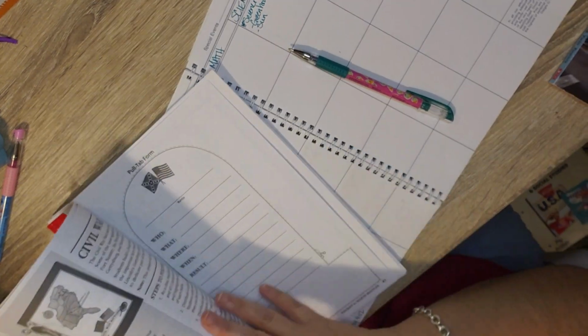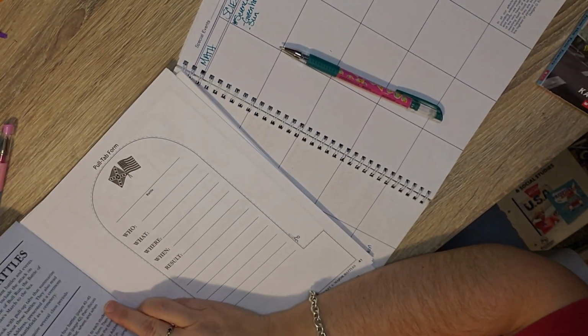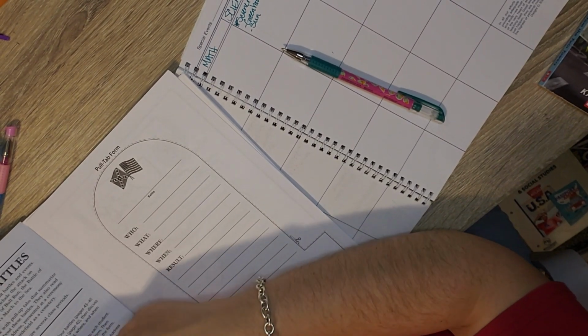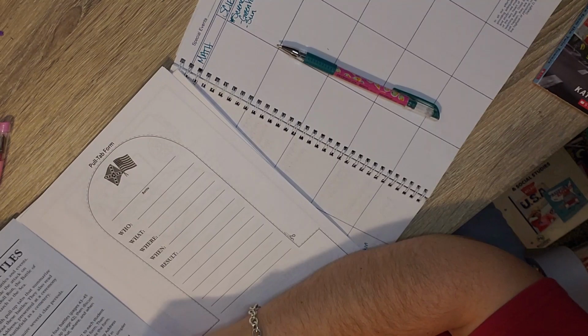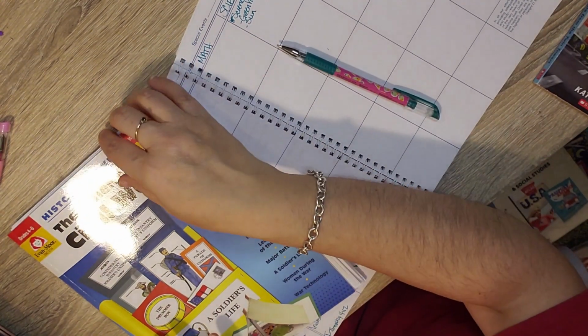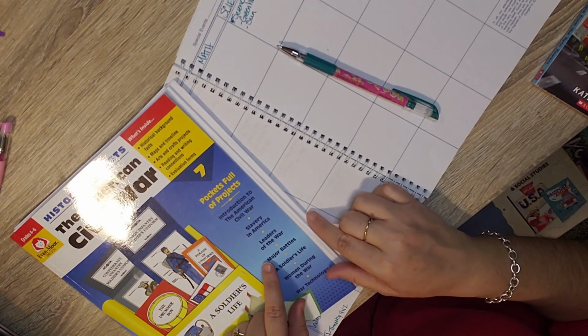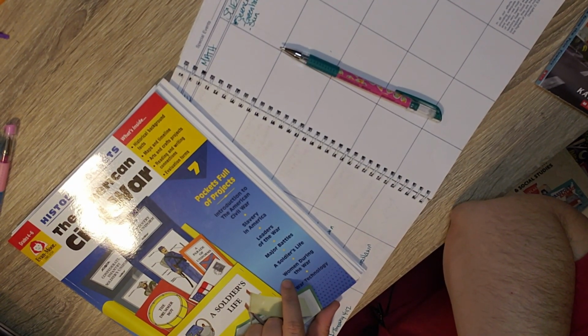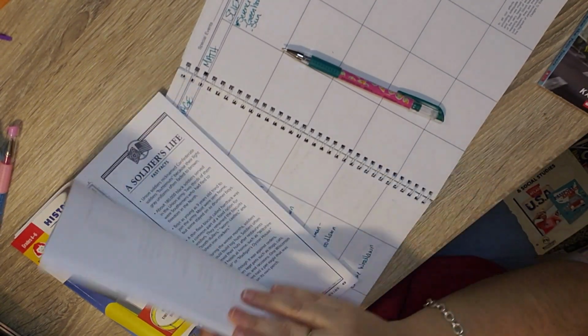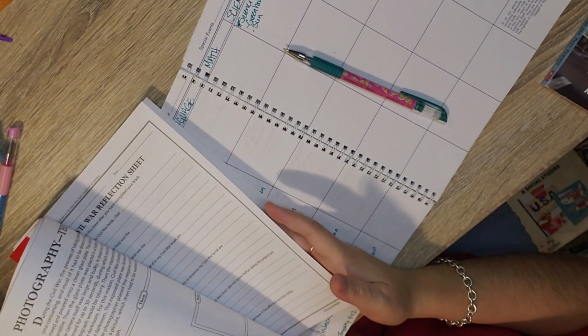So I have already made our copies. Construction paper readily available. We have everything here. Hole punch, metal rings, or yarn. We have all of that readily available, so I don't have to get anything else. We've done quite a bit on a soldier's life and women during the war so far. War technology. Let's look at war technology and see what we're talking about here.